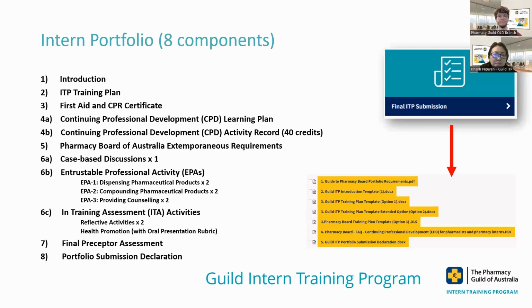And then the Pharmacy Board extemporaneous requirements is also one that a lot of them get a bit nervous about. So it's submitting 6 differing compounded items and filling out the template for each item. And then the second half that you see listed there, the case-based discussions and the entrustable professional activities, are fairly new within our intern program, and all of the intern programs are now required to have these work-based assessment tools incorporated.